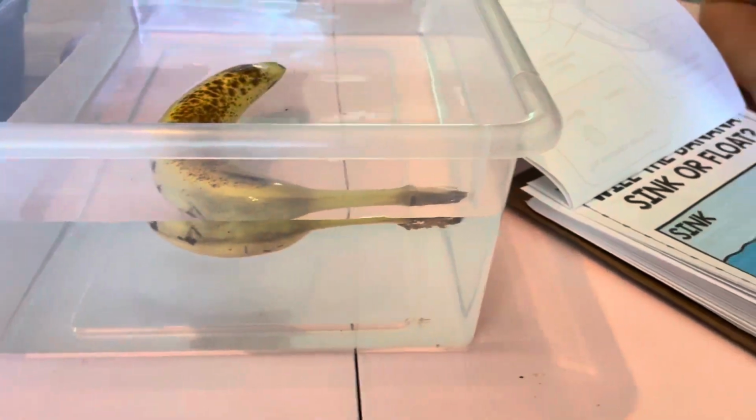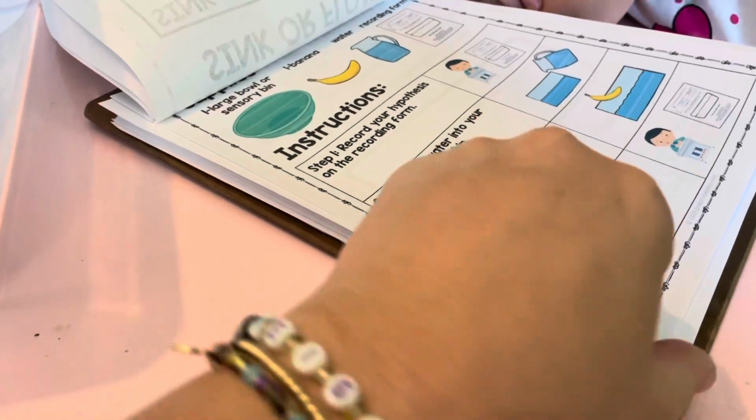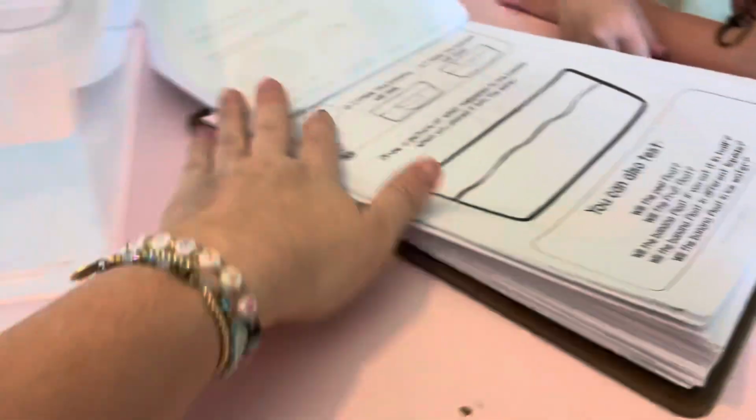Also, ignore my laundry. I was kind of also folding laundry here and there today, back there on the coffee table. So these are like the instructions, which obviously I didn't really need because it's self-explanatory to see if it sinks or floats. So here's a little worksheet that goes with it.